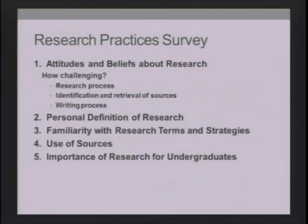So the thing I liked about the model that St. Olaf's provided was that it measured attitudes, beliefs, and knowledge about research. So it got all three of the components that to me are important to address when you're thinking about teaching. It asked a lot of questions about how challenging components of the research process were.